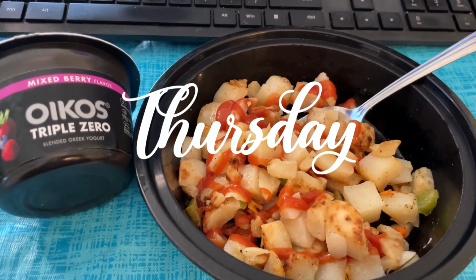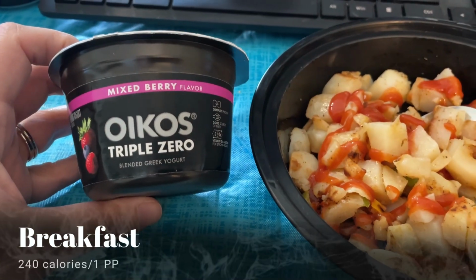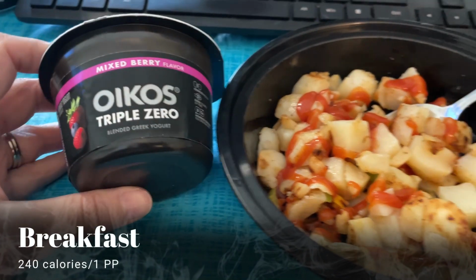Happy Thursday. For breakfast, I had some of those leftover potatoes from dinner the other night with the peppers and onions in it. Also had a 0% yogurt.